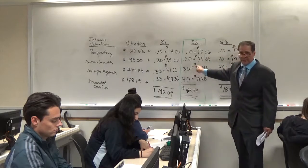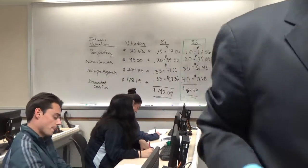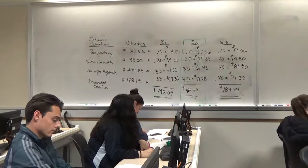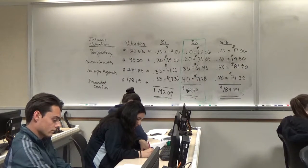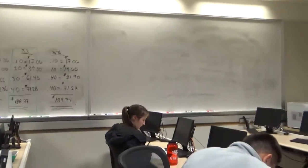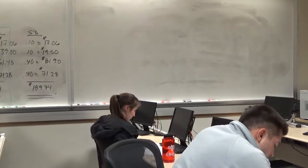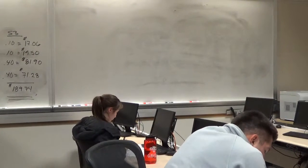Excellent. And we're going to use scenario 2 as the weighted average of the methodologies to come up with the intrinsic value to compare against the current stock price to come up with the recommendation in the trades. So we've already done a lot of this stuff. So we're now just reinforcing it and doing the application.